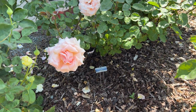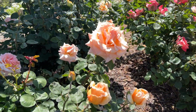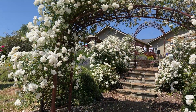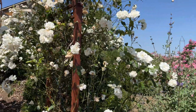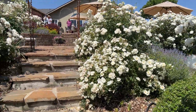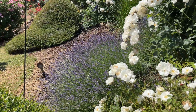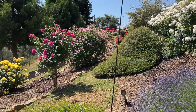Now, see, this one's called Over the Moon. I loved that one. It's a hybrid tea, though. As I've said before, hybrid teas just don't thrive in my cold conditions. And another shot of that arbor covered with an iceberg rose. A lot of people kind of poo-poo iceberg roses because you see them in parking lot strips everywhere, and that's because they're a tough performer. So beautiful lavender planted there with this rose.